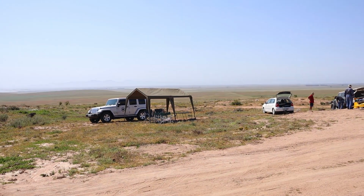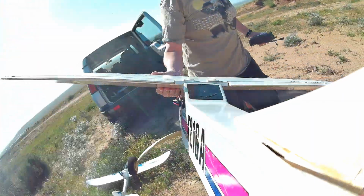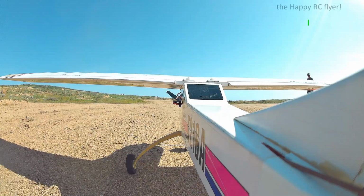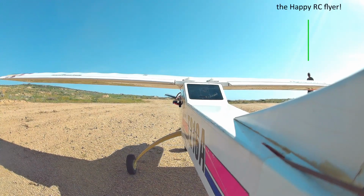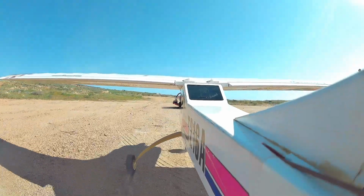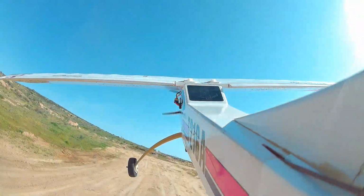Here we go. Right, let's film some of this flying. Hi everyone, and let's get this show on the road. As you can see, I'm taking my canary plane out to fly, and first I did a range check, which I did prior to taking off, because I switched it over to crossfire. So let's go.